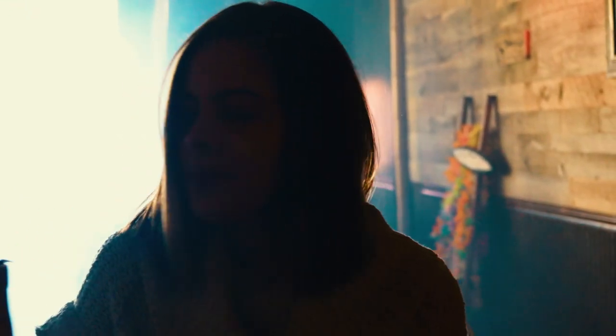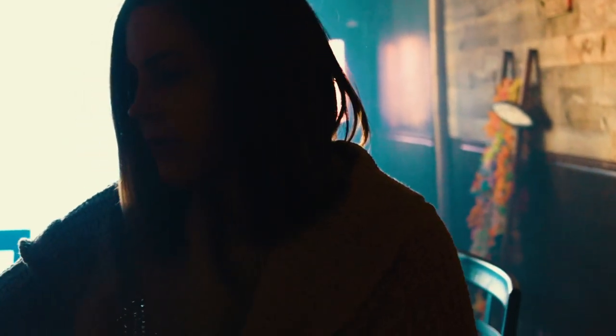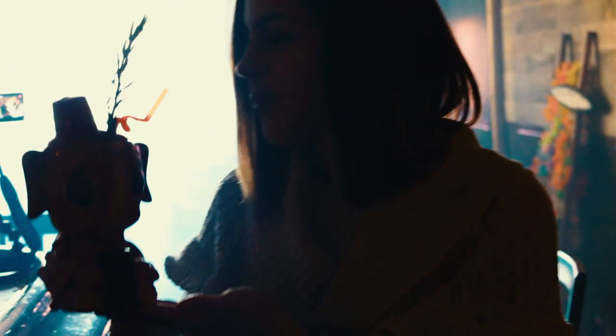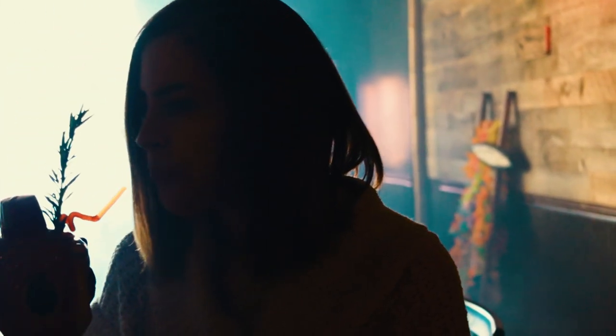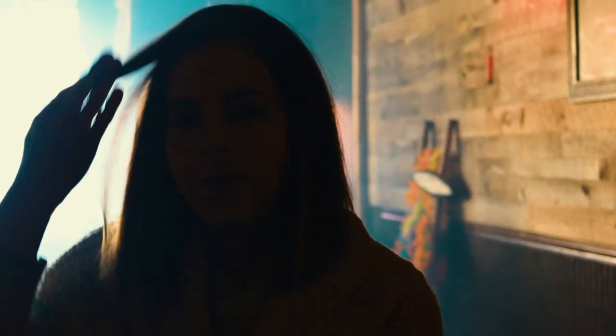It's really good. I think this one's my favorite, and it tastes just like a tropical Moscow mule.